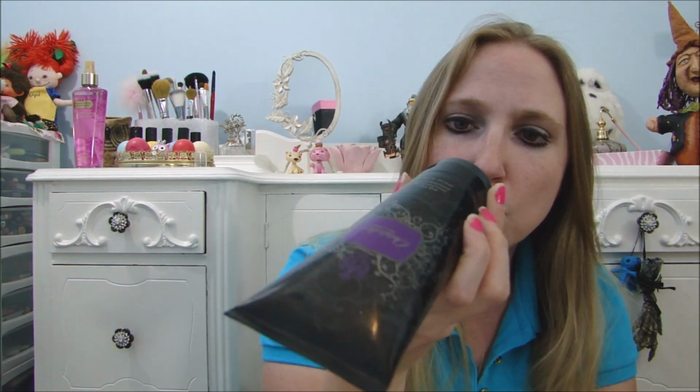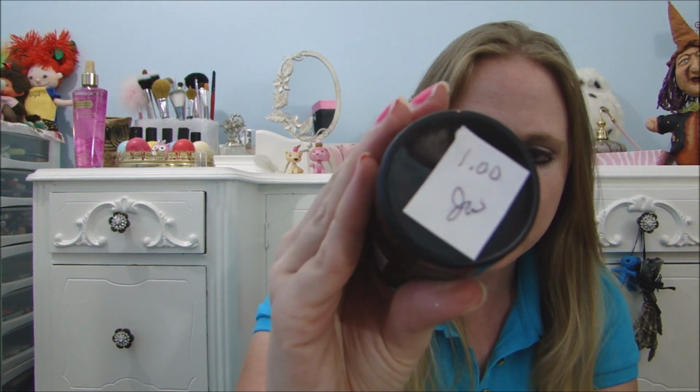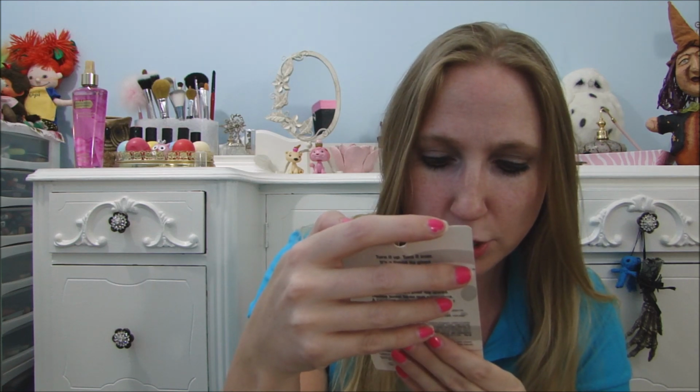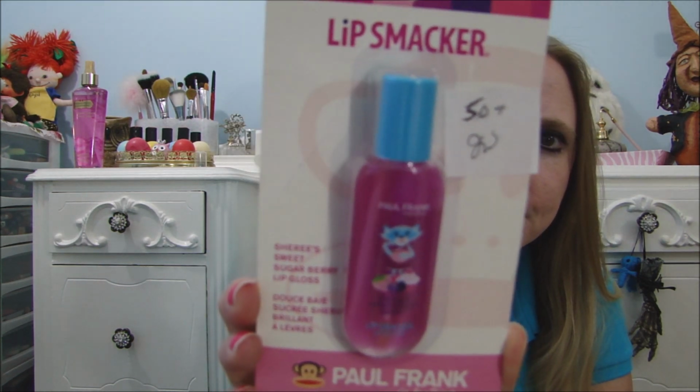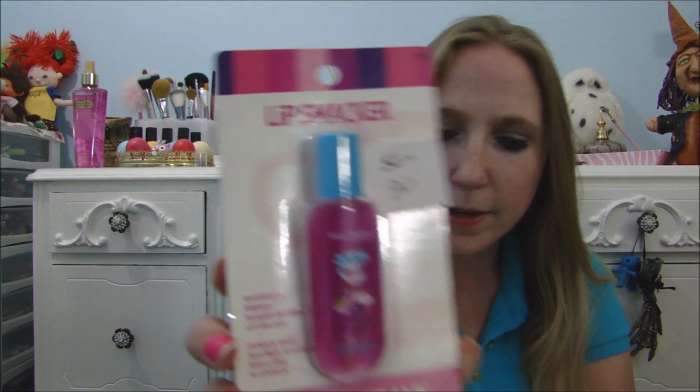So I got this Fergie Outspoken Body Lotion, and this is just from Avon. And this was $1, but I got it for 50 cents. So I thought that was a good deal. And then also at that sale, I got this lip smacker. This is the Paul Frank Sherry Sweet Sugar Berry. And this is new, and this was 25 cents. So I got that for half off as well.